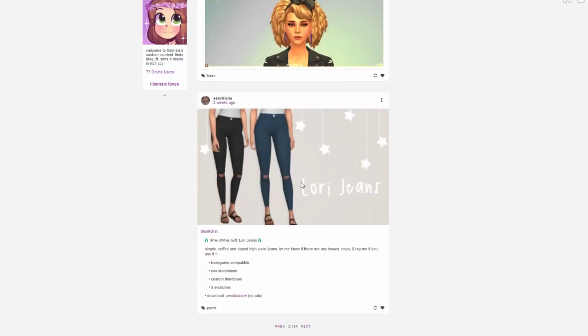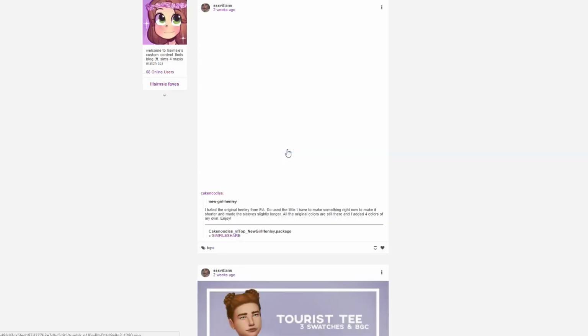Anyways, anything else that we can find? Here's some Lori jeans. I feel like I have so many of these damn jeans with the little slits at the knees, but what's one more?